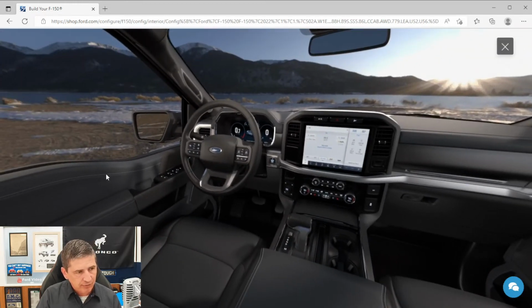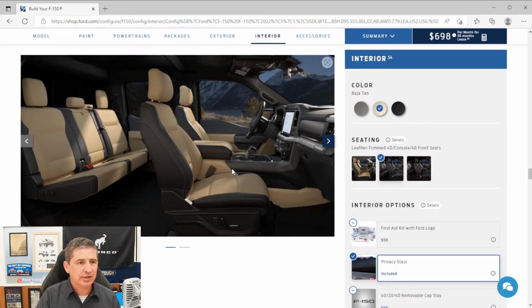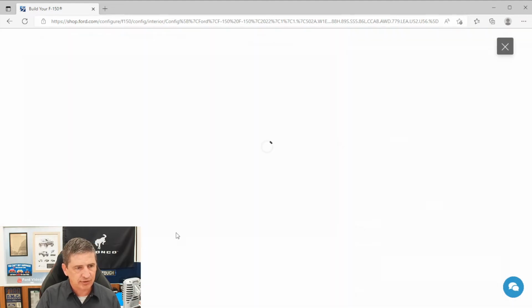So you do have a little bit different trim here on the door. Oh, by the way, let's go back for a second. You will get either, as standard equipment, the black with the slate gray interior, or you can go with the Baja tan interior. You can see what that looks like. I think it's going to look the same in the '23 Baja tan as well. So one of those two seating configurations for you. And then let's go back to this 360 view.